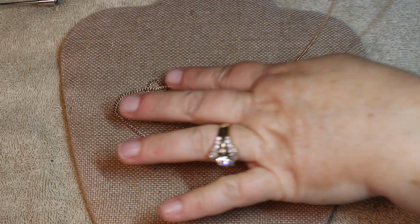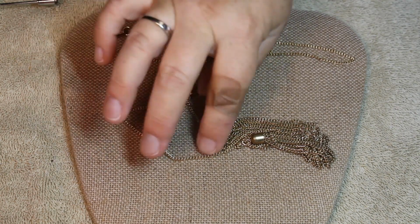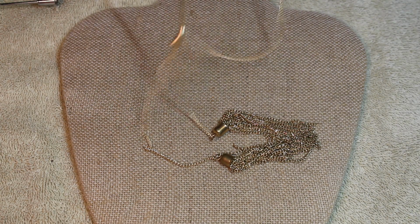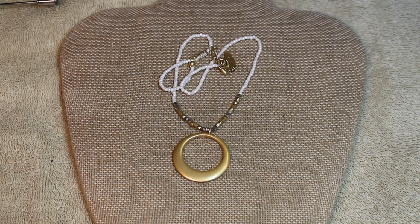Okay, this is another fashion piece. It has the tassels. It's a longer piece, and then from the break here, that's where the two tassels come down. So that's a nice little piece. We have an NY dainty necklace, gold tone.